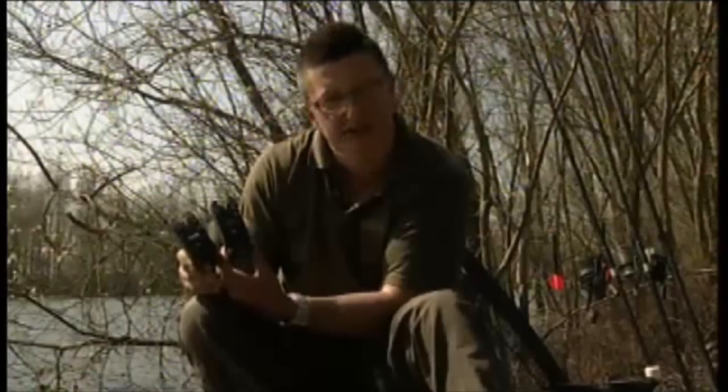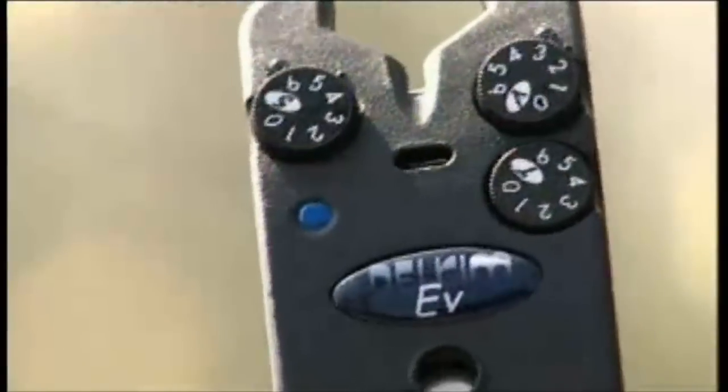And that brings us on nicely to the EV Plus. It's the most cost-effective buzzer that Delkim have ever done. It's push button on and off.